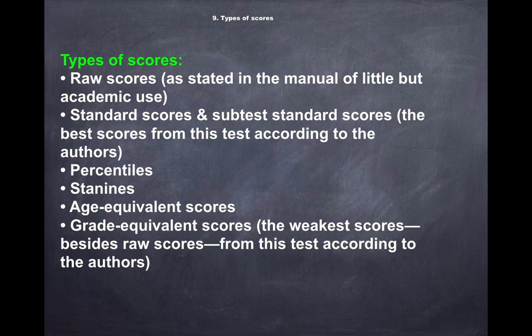Types of scores. Raw scores, as stated in the manual, are of little but academic use. Maybe some use in comparing individuals within a classroom, but not really standardized. And so the best scores are the standard scores for the subtest and the combined. From that, of course, percentiles and stanines. You can also get the age equivalent scores, which could be of some value.